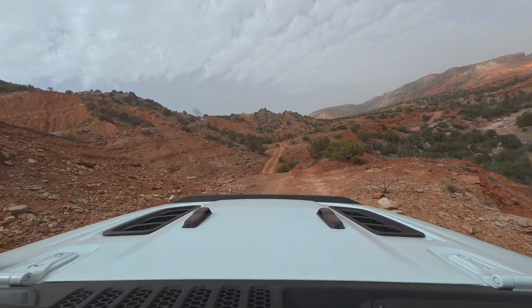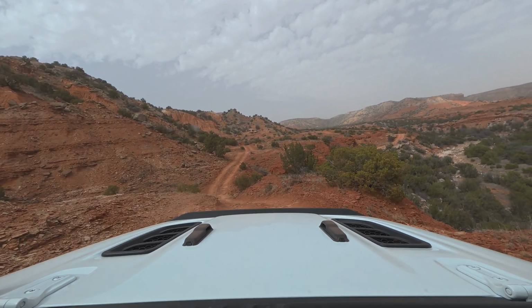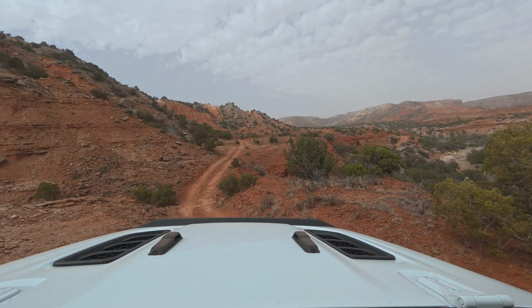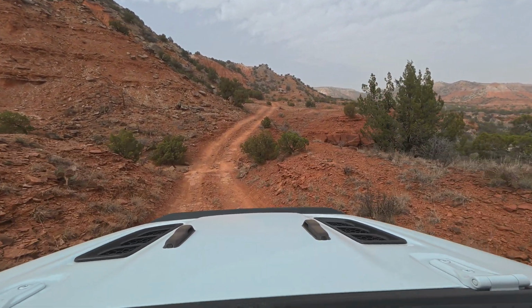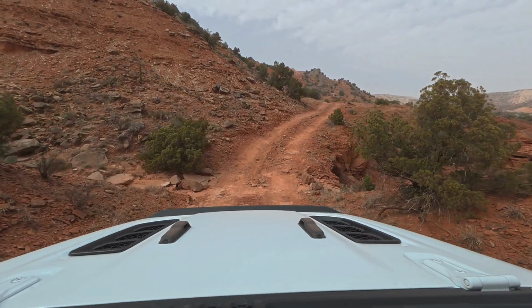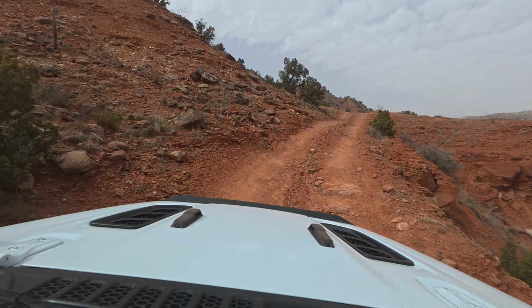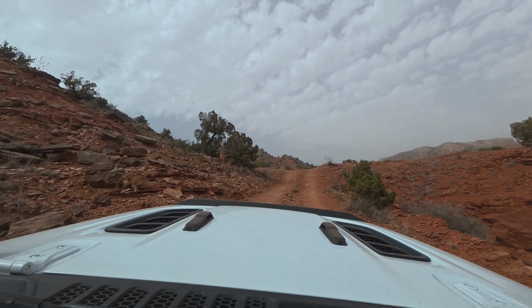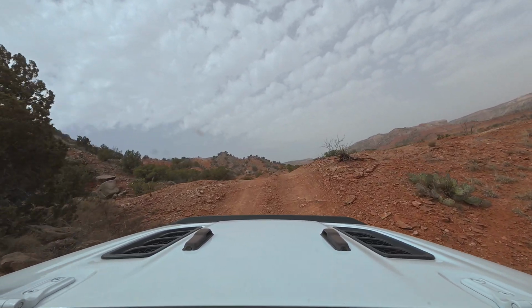You may be able to tell from the footage, but everything is painted a nice gray now. Looks like we got a little dust storm rolling in, and hopefully it clears out by the time we get up top, but I doubt it. It seems like the wind's picking up and it'll probably stay that way the rest of the evening. But that might ruin some of the views from the top of the canyon when we run VR4 North next. But it's still beautiful, just a little bit more gray now.